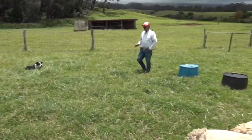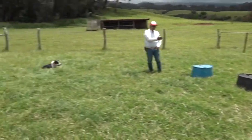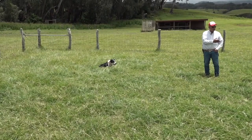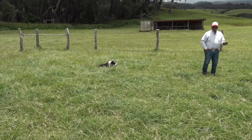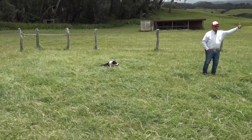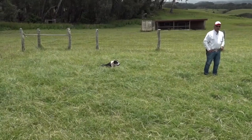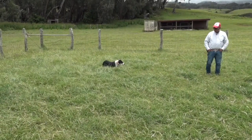Like the command "there," they'll start off in a direction. And when you tell them "there," they're supposed to lock right in and face up on the herd that they're working. So when you're trailing them someplace, you can send them out, and you can place them someplace on the clock that will turn them in whatever direction you want them to go.